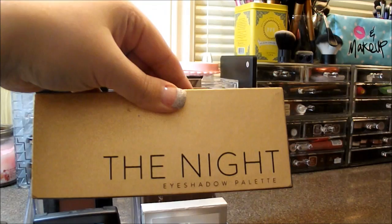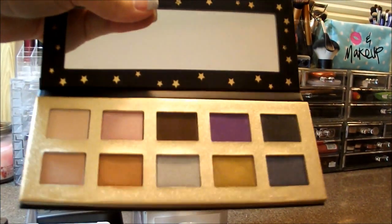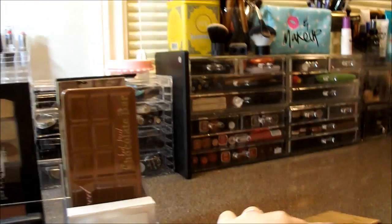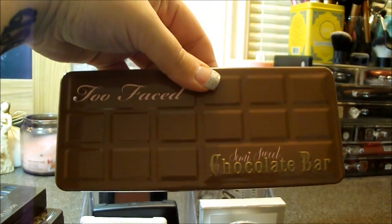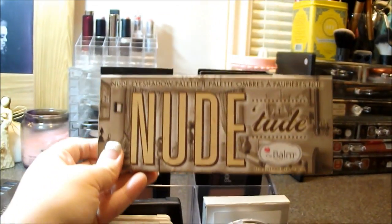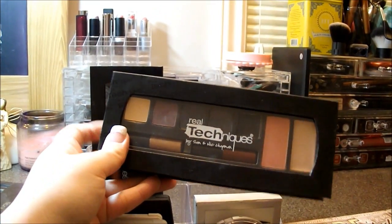This one is from Forever 21, and this is the Night eyeshadow palette. This one's really cool. I haven't gotten a big chance to use it yet, but those are the colors and they're super pretty. My brand new Too Faced Semi-Sweet Chocolate Bar palette, which I have been absolutely loving. The Balm Nude Tude palette, and the Real Techniques Night Owl palette.